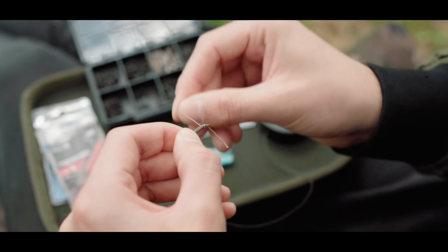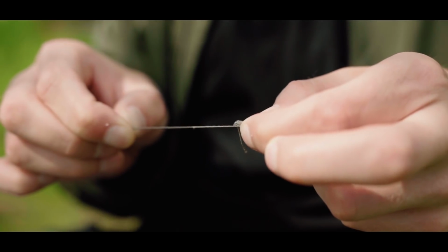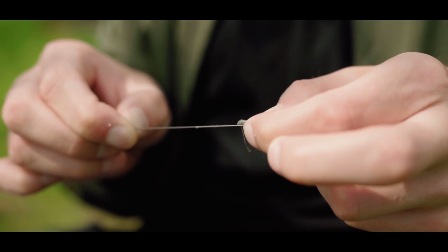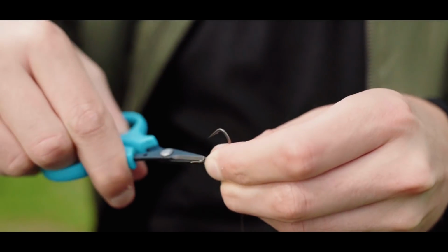At this point, I'm then ready to whip, and I start whipping round the uncoated section until I'm left with about 2 centimetres of uncoated material above the eye. All this does is allow that hook section to move and pivot a little bit easier so it can fly up into their mouth a little bit more effectively. At this point, after I've whipped, sort of knotless knot style, what I'll do is trim the tag end and then cut a section of skin link to my desired length.